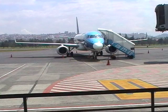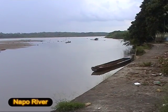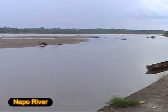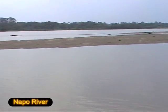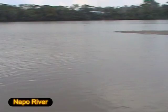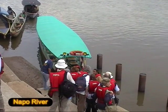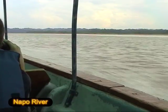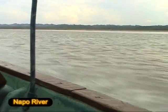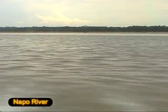It's time to leave Quito for the moment and head off to the Sasha Lodge in the Amazon jungle. We arrive at Coca, and here is the Napo River. Quite big considering it's an awful long way from its estuary. And here's our little canoe that will take us down to the Sasha Lodge. It takes about 1 3/4 hours, even at this speed, to get to our drop-off point.